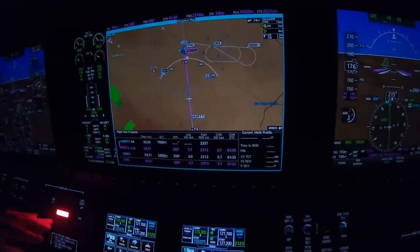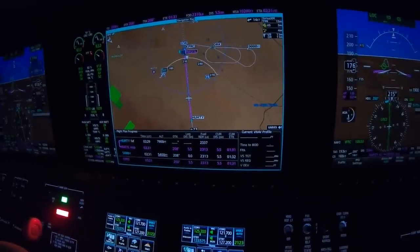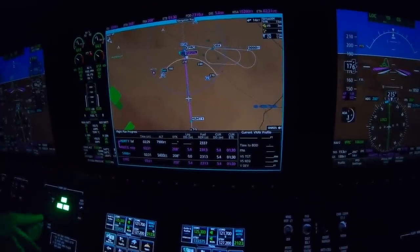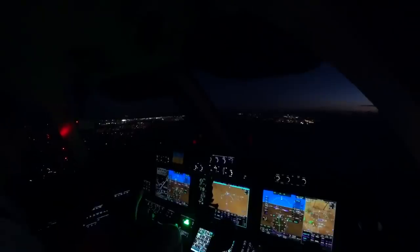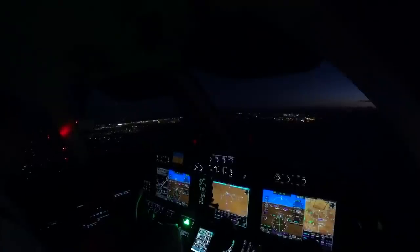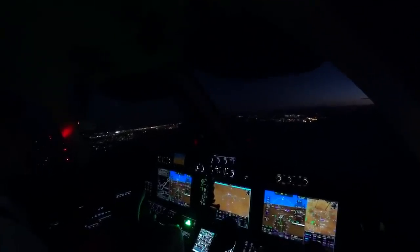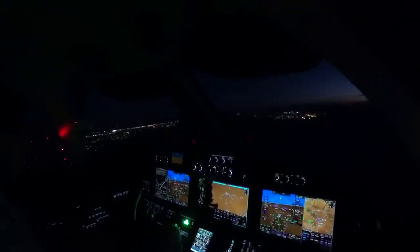Gear down. Landing checks. Gear down, 3 green, no red. Below 161. Flaps 35. Yaw damper is away. Before landing checks are complete, verifying again. Gear down, 3 green, no red. And we are cleared to land.